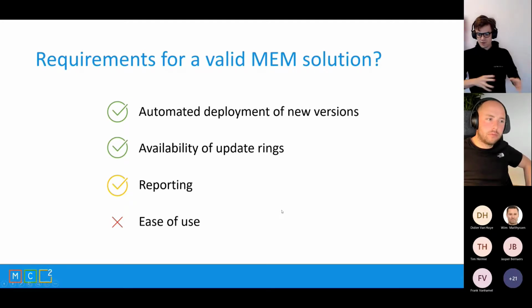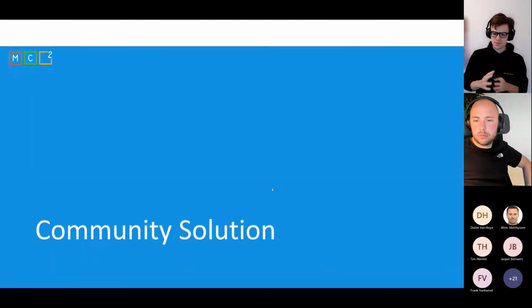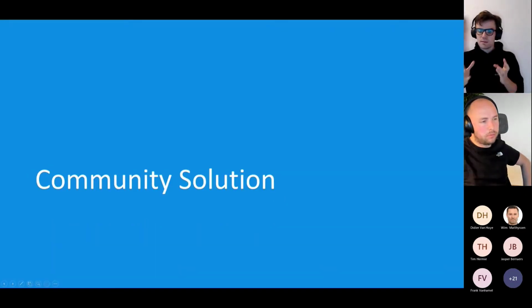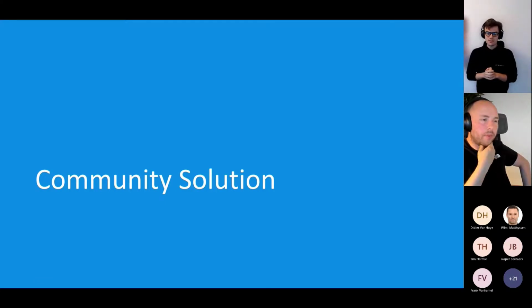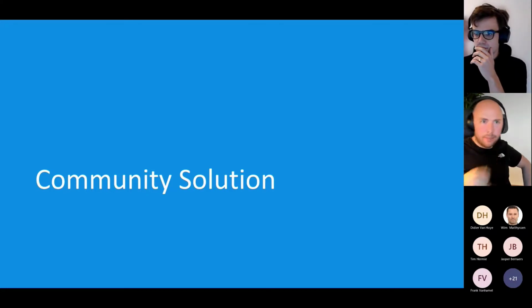So we had Dell, Lenovo, Microsoft, and HP. I think if we look back, that HP is probably the best in class, but unfortunately, it doesn't stop there. So I will give the floor back to Jente, who will talk about a community solution which could alleviate some of the issues. All right, thank you, Thijs.